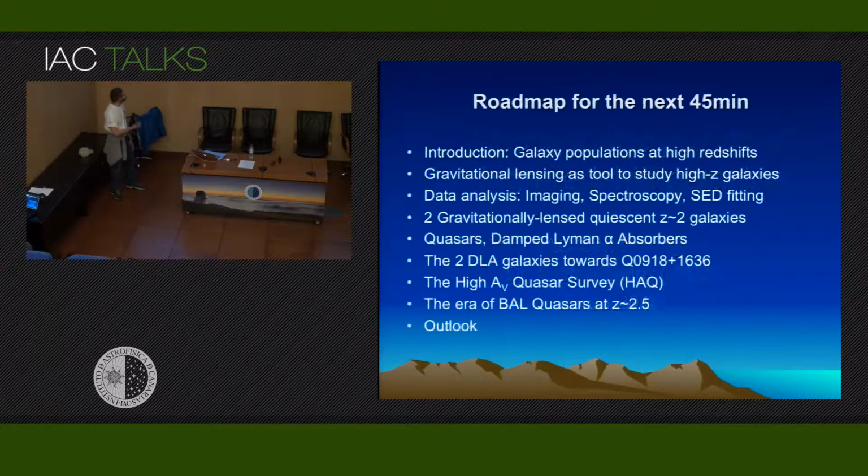First of all, let me give you a quick overview of what I'm going to talk about in the next 45 minutes. First, let me briefly introduce the various galaxy populations at high redshift, and then I will continue to introduce some of the general methods which we are using for studying those. Especially, I'm going to emphasize how we make use of the gravitational lensing effect to facilitate studies of high-redshift galaxies. I'm going to present a study of gravitationally lensed quiescent redshift 2 galaxies, a pretty challenging topic during the last few years.